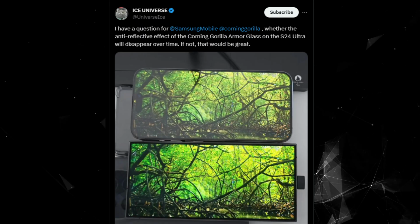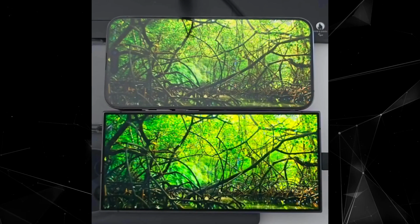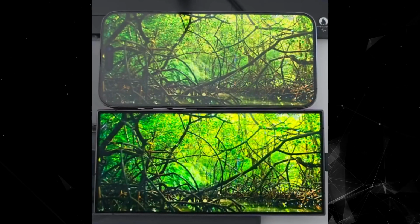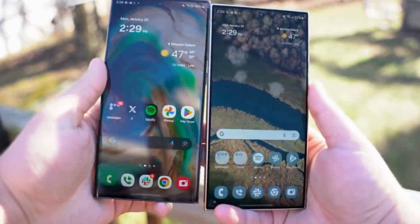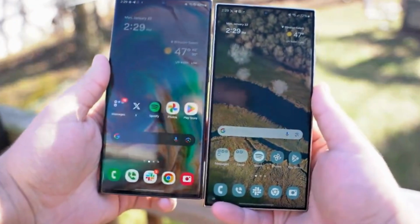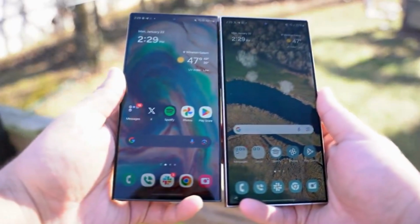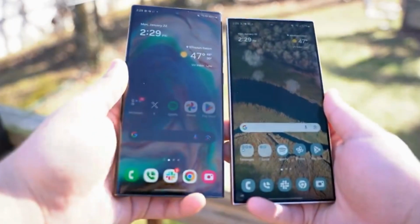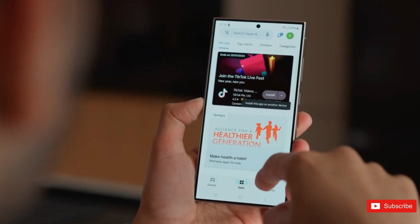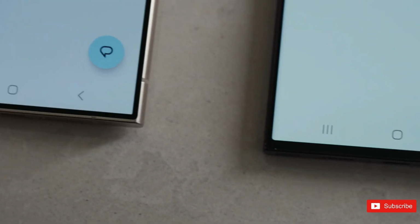As you can see in the image shown by Ice Universe, the contents on the screen look much better on the S24 Ultra compared to the iPhone 15 Pro Max. We also have a video shared on Twitter comparing both the devices together. The colors are more true to life, and there are almost no reflections to speak of. The panel is also claimed to be resistant to micro-scratches that build up over time on competing glass panels. After looking at how the screen on Samsung's new flagship phone is performing, many are of the opinion that Samsung should market the feature a lot more than it is doing right now.